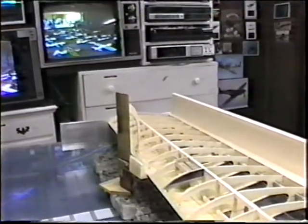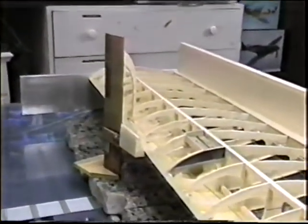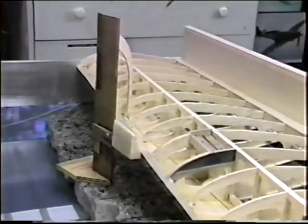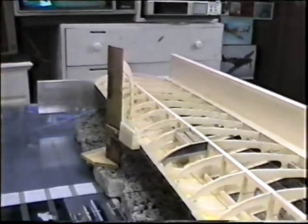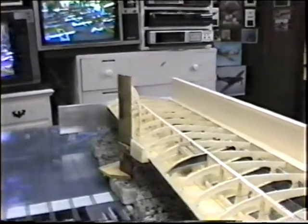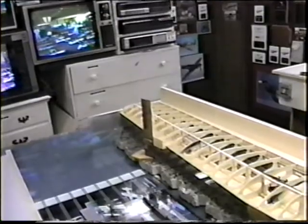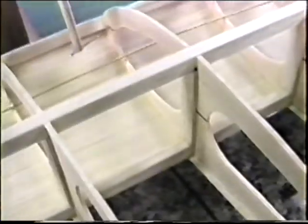Okay, before I glue any of the sheeting on, first thing is I'm going to check every station, make sure I haven't moved this while I was installing the gear blocks and the bell crank. And as I've gone down this and checked every station, it looks like it's held pretty true. Little gauges worked very well, and I can just move this. I've shown this before. Just snap it into every station and check my center line.